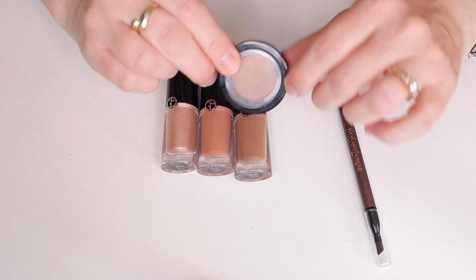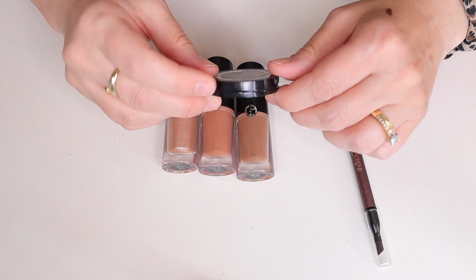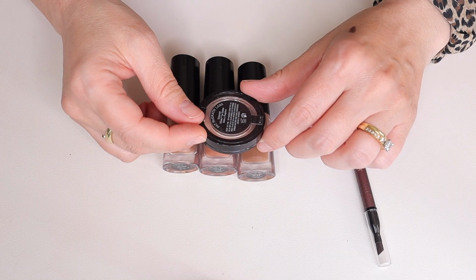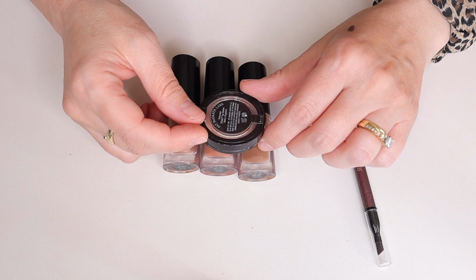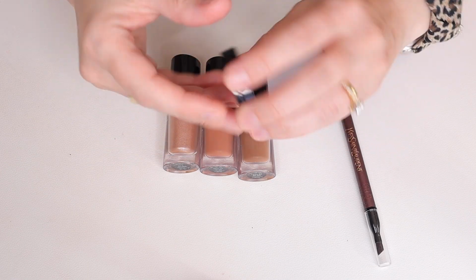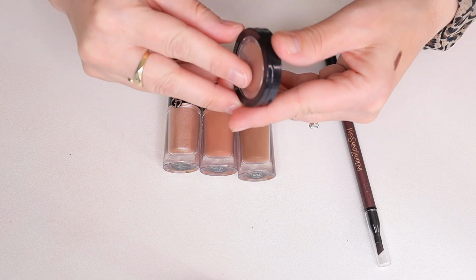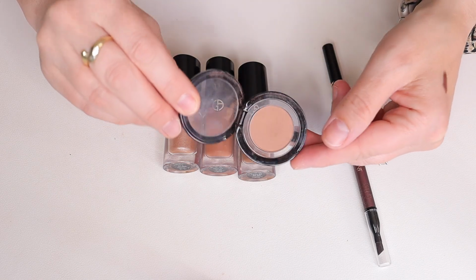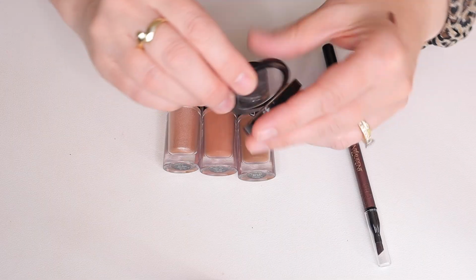Then I have my Pat McGrath, and this is the Pat McGrath Labs in the shade Statuesque. This is like eyeshadow, which I think that this in combination with that NARS bronzer, that's all I need for my eyes if I want to use more powder.